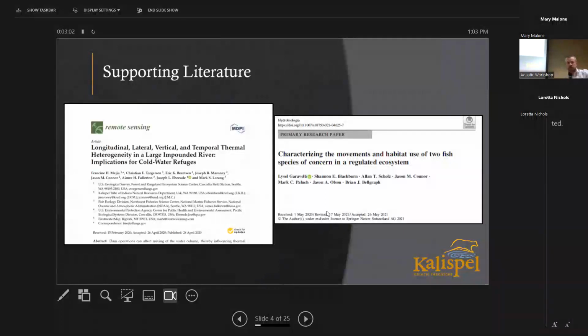So a few years ago, a couple of different papers were published. The first was by Mejia et al. Basically, they went out and put a whole bunch of temperature loggers at the mouths of pretty much every tributary between Albeni Falls and Box Canyon Dam to look at the differences in temperature between the tributaries coming in and the main stem Pend Oreille. The other was a paper by Garavelli et al., who looked at many of the same locations, but they were looking at usage of West Slope cutthroat trout and bull trout of these tributary mouths during the summer months.